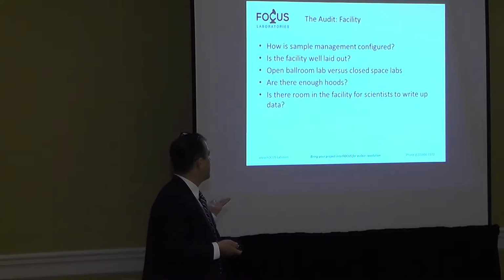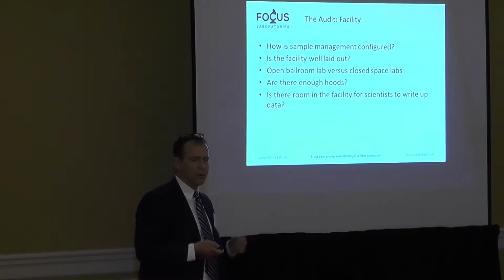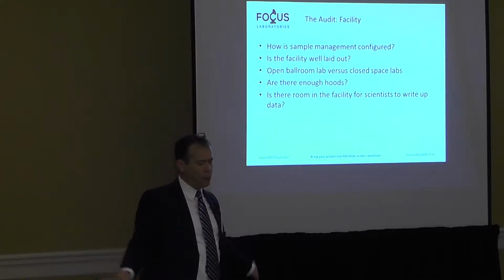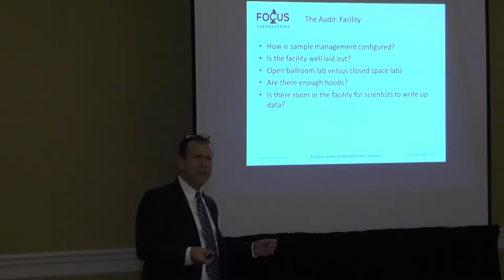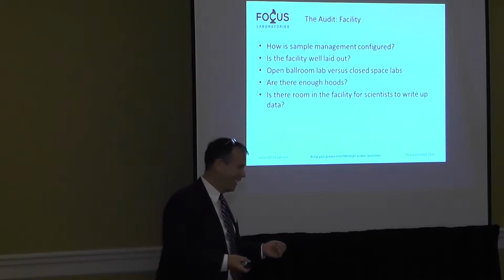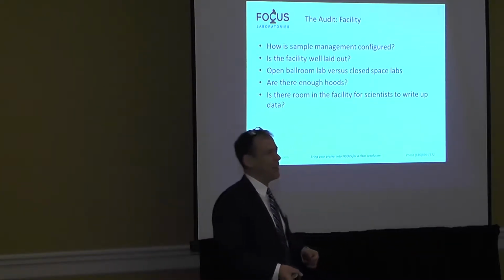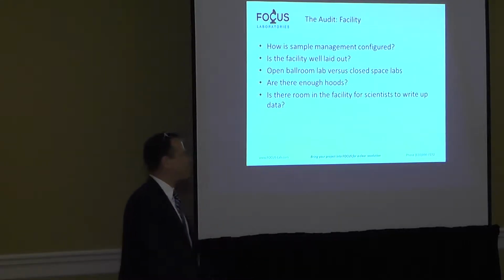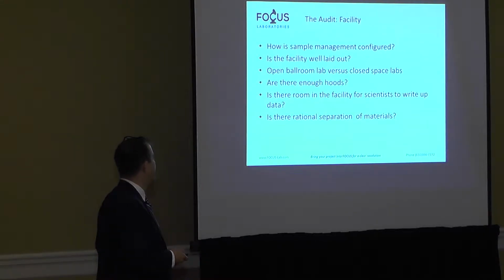Is there room in the facility for scientists to write up data? I always found this interesting. I worked for a lab one time and they were designing a new lab. It's this big, beautiful room they're all happy about for the data write-up. Yeah, all the analysts would come in here and write up their data. And I'm like, did you ever hear about ALCOA? Contemporaneous. I don't understand how they're doing that. How do they do it here and write it up there? There must be a lot of running back and forth. So, that helps you understand a little bit the culture of the place when you're in there.